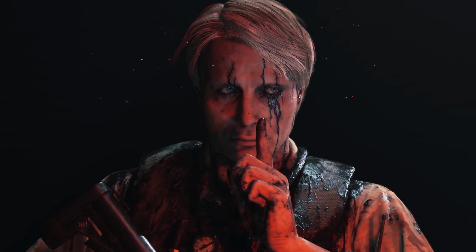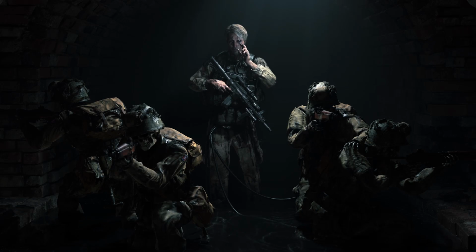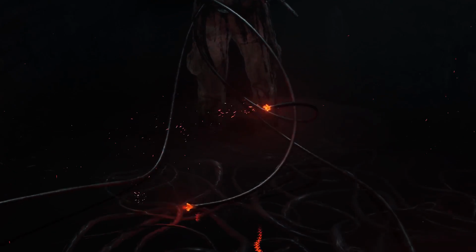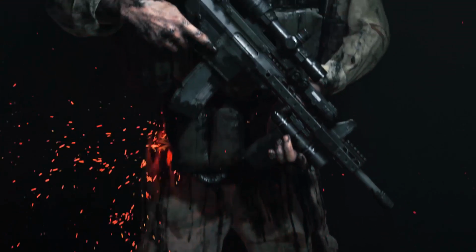So the theory is that what Mads's character is doing here is injecting ferrofluids into the skeletons and then using some kind of supernatural magnetic power to control, puppeteer, and essentially unleash these undead 506th Infantry Regiment soldiers to do his bidding once detached from the umbilical cords. It's a very sound theory if you ask me.